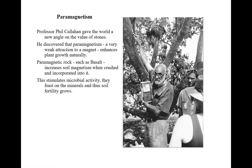Paramagnetism. Professor Phil Callahan gave the world a new angle on the value of stones. He discovered that paramagnetism, a very weak attraction to a magnet, enhances plant growth naturally. Paramagnetic rock, such as basalt, increases soil magnetism when crushed and incorporated into it. This stimulates microbial activity. They feast on the minerals and soil fertility grows.